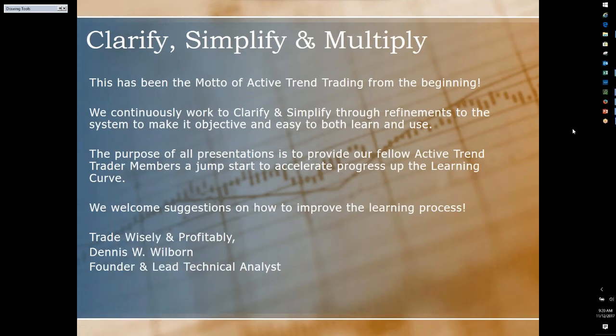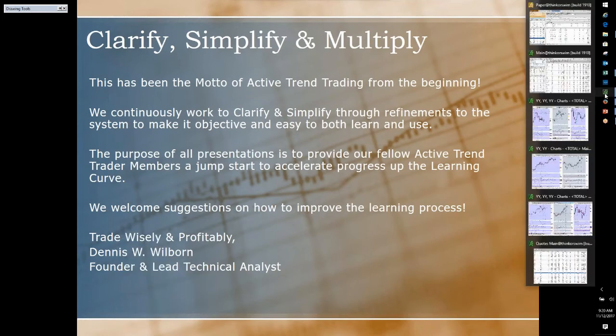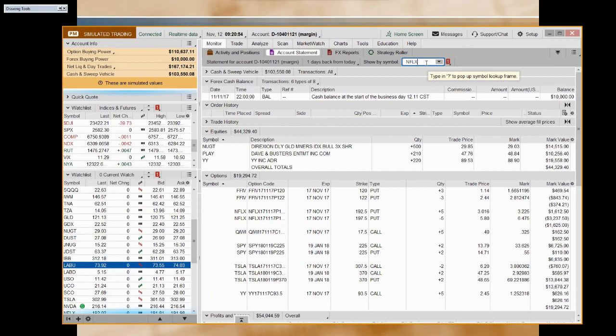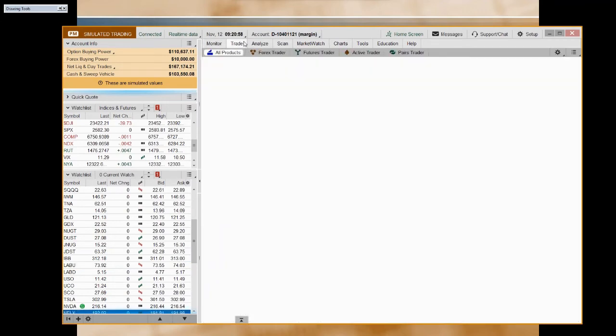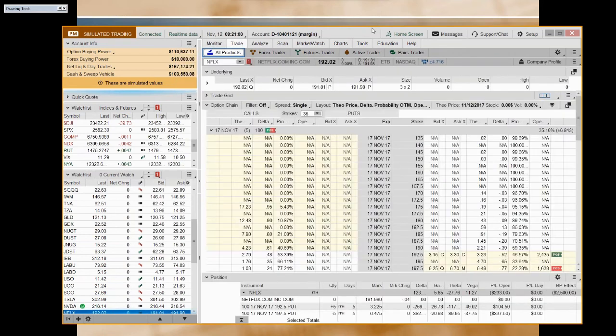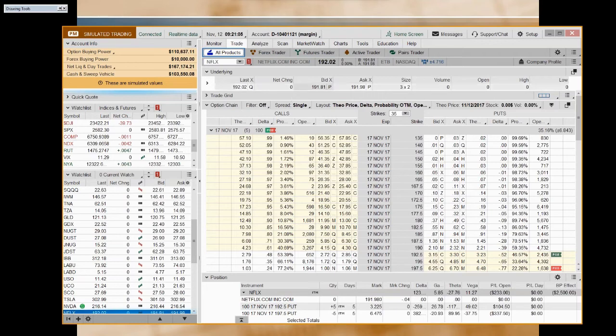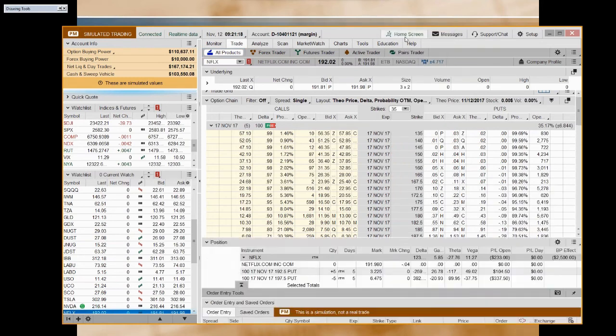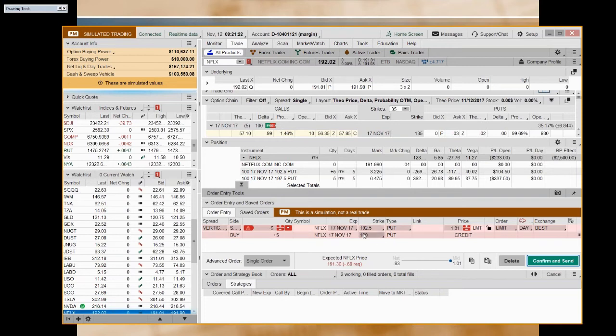So one last thing, and I want to show you Netflix. Let's take a real quick look at Netflix. Listen, we were talking about, if it gets a rebound here, it was sitting at 192. The 192.50, sell that put, maybe sell it too wide. If we sold this one, this is for a credit. Okay, so $2.50 as it sits right now, and that would be buying the 190 put and selling this one.